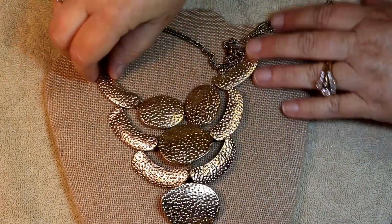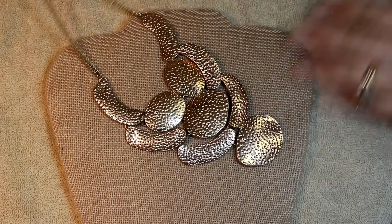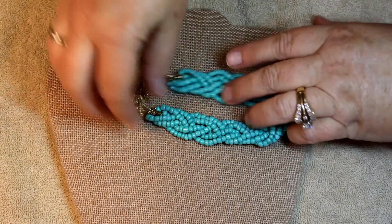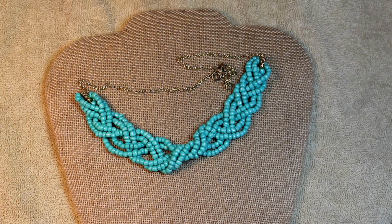This one has a little less movement. It does have a little articulation between the pieces, a little clankability. It's certainly fashion, but it has a lot of bang for your buck. It's not a lot of weight going on here, but I think you could get a lot of nice looks from that one. Same thing with this one. It is smaller stature, but that color just really pops. So I think you could really repurpose that one for a lot of different looks.